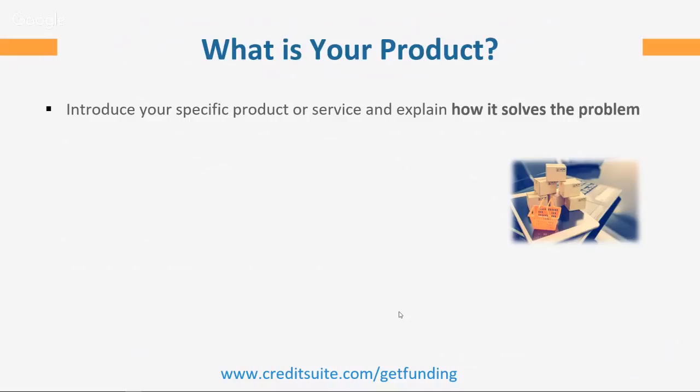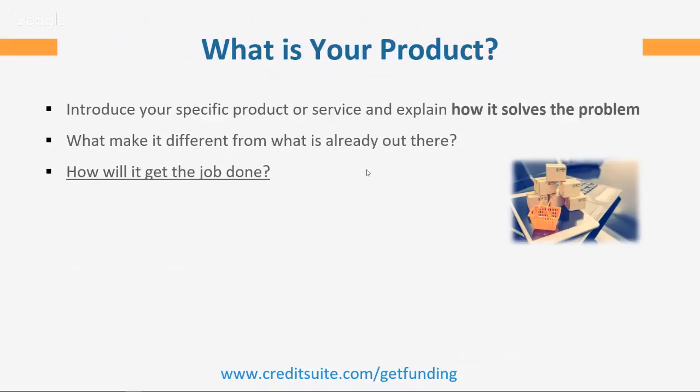Now that brings you into what the actual product is. You've got to introduce your product or service, explain how it solves that problem. What makes it different? This is big right here. A lot of these investors want to know what makes you different from your competition. If you go into an investor pitch session where you're a mortgage broker and you're no different than every mortgage broker, they're not going to want to invest in you. They're going to want something unique. They're going to want to see that you actually have a real shot at making this business huge because you've got something that differentiates you, okay? This is your USP, your unique selling proposition. So how will this product or service get the job done?